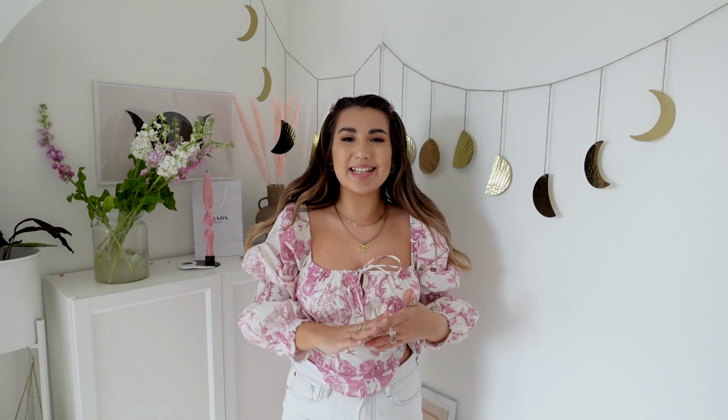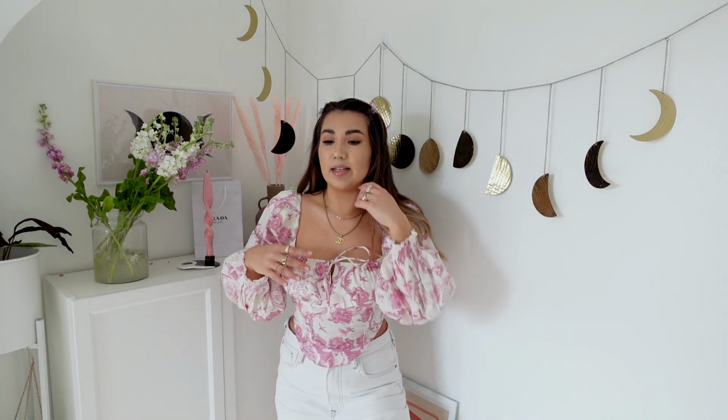Okay guys, that is everything in today's haul. I know it was a short one, and I bought a lot of tops, but I had to get the little corset tops. I just think that they are the cutest little tops. I think my favorite item in this haul is obviously this piece because I'm wearing it right now and I am obsessed. Oh my god, I want it in other colors. I really hope they bring it out in different colors, or maybe the same pattern in a blue or something. I think would be really pretty, but this is definitely my favorite piece in the haul.